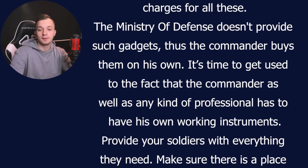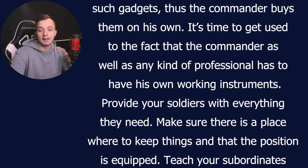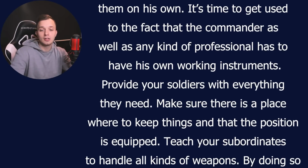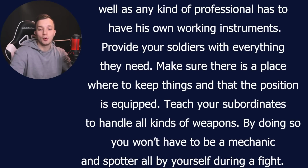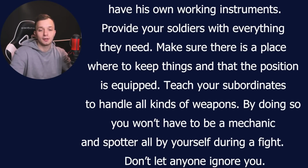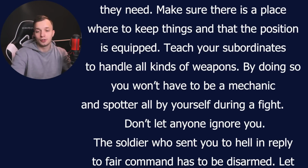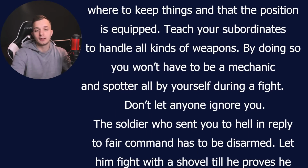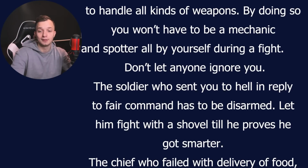Provide your soldiers with everything they need. Make sure there is a place where to keep things and that the position is equipped. Teach your subordinates to handle all kinds of weapons. By doing so, you won't have to be a mechanic and spotter all by yourself during a fight. Don't let anyone ignore you. The soldier who sent you to hell in reply to fair command has to be disarmed. Let him fight with a shovel till he proves he gets smarter.